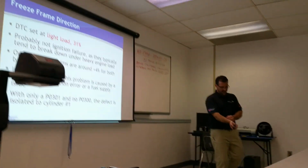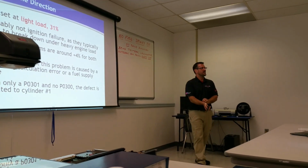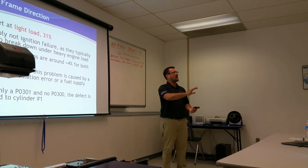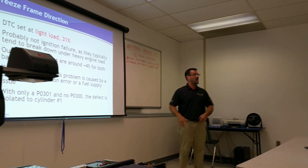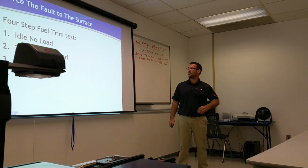I've seen people pull the wrong cylinder heads. Yeah, because they got a P0301, it was actually cylinder number 4 that was misfiring. Yeah, and that happens. That does happen, they assume. That problem's not as prevalent as it was in years past. The software's gotten a lot stronger, so you don't have to worry about that as much anymore.